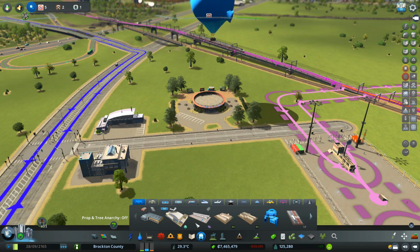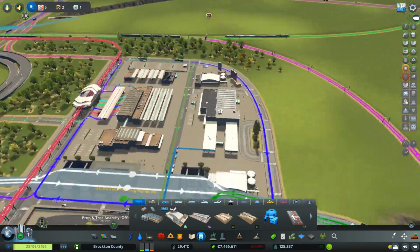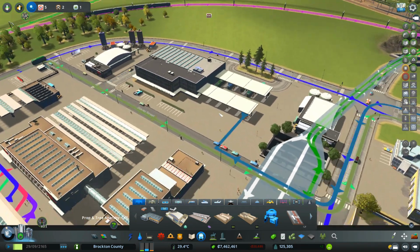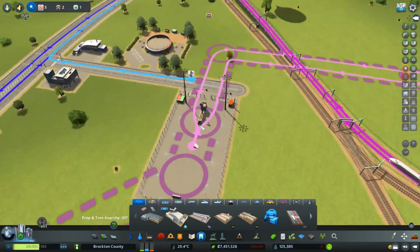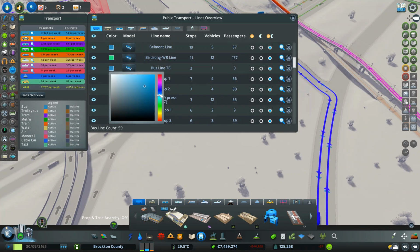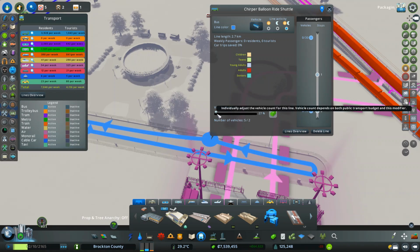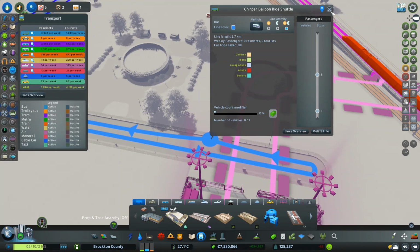Let's run a bus. Bus line. We'll have the bus stopped right over there, I guess. And let's run it into the airport. Just really quickly. This one can stop, yeah, let's put it over here for no reason, and back over here. That's bus line 76. Let's make it that color. Bus line 76 is the Chirper balloon. Oh my gosh. Balloon ride? That's not how you spell balloon. Shuttle. Alrighty. And we don't need 5 buses. Let's do 1 for now, and we'll use the minibus. Alright, fantastic.